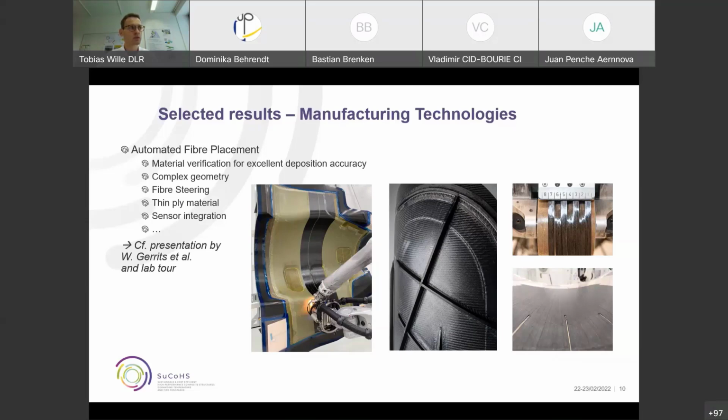What is the effect? How can we use thin ply material? How could we also integrate sensors? As you might see in the bottom right pictures, fiber gratings have been integrated. So there have been strong developments in this field for all use cases. In the middle picture, you can see local stiffeners, in order to have stiffness where we need it from a load perspective, but with high weight savings through that monolithic structure for the seat case. All this will be explained, for instance, in the lab tour and in the presentation tomorrow, but additionally also within the use case presentations today.